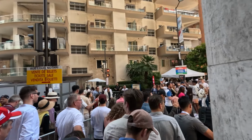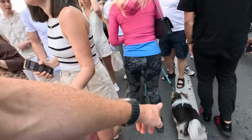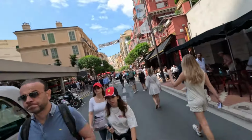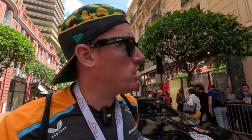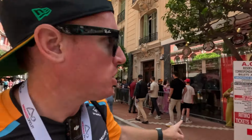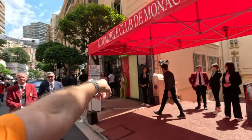Well, there is a hell of a lot more people here today. Everyone's here, even the dogs are here. And we are in L grandstand today. So let's head that way and see what we can find. For those who are wondering too, you can pick tickets up when you get here. That is the place. The Automobile Club of Monaco. It's on Rue Grimaldi, which is the main strip. But that there is where you can pick your tickets up if you don't have them already pre-arranged.